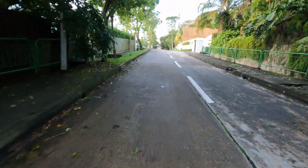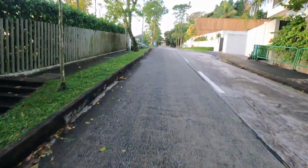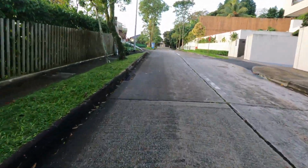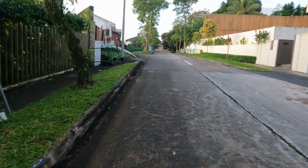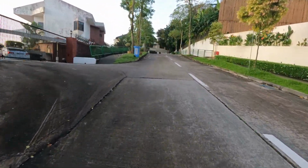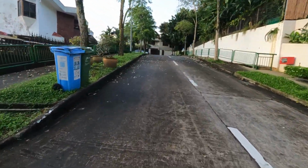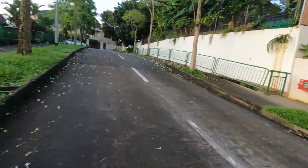It's just pain. And don't ever come here in the wet, because after the wet today I realized that my back wheel kept spinning off. I don't know whether it's just a skill issue or whether it's the terrain issue, but yes, don't do it in the rain, don't do it in the wet, just do it with your own caution, I guess.